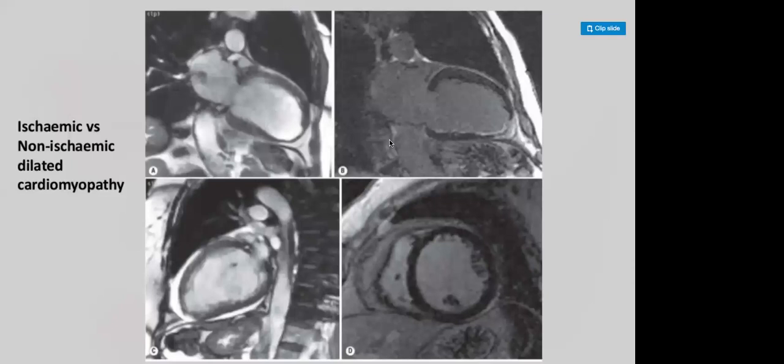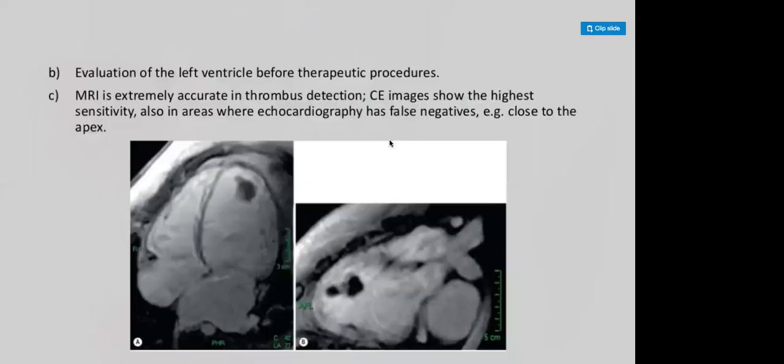Okay, how is ischemic and how is non-ischemic? Ischemic, as I said, they will have a subendocardial or transmural scar, right? And in the non-ischemic, you do not see it, or late enhancement is absent, or even if it is present, it is really faint and limited to the mesocardial layers, which is septal or diffuse. So these are some more examples.